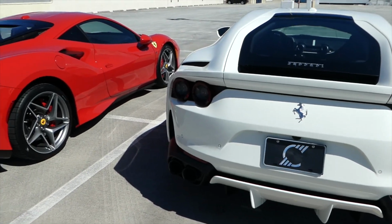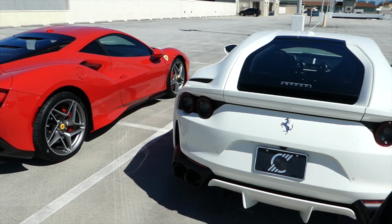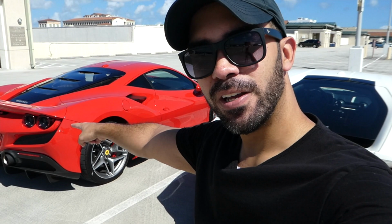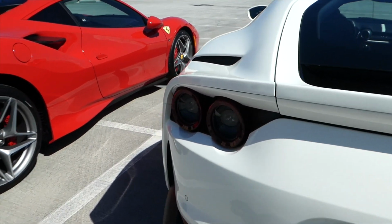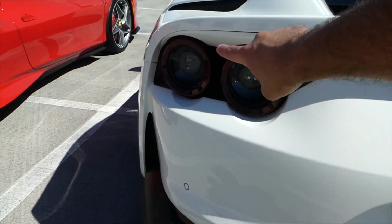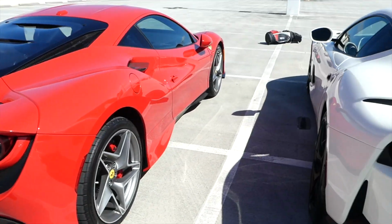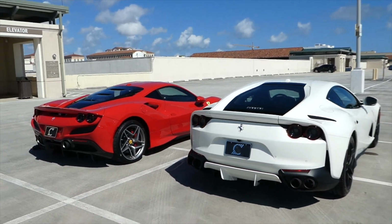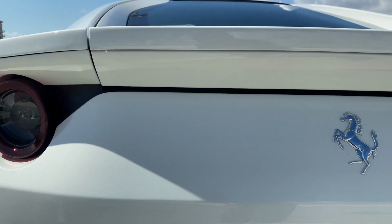But now we get to the part of why I have these two cars next to each other. I don't know if you guys noticed already, but the taillights on this 812 Superfast and the F8 Tributo are pretty identical. Let me get closer here so you can tell that these are two circular taillights, and then here in the F8 Tributo are the same thing. So you could tell the F8 Tributo took it from this 812, and it's just a cool thing to see these two cars together, in my opinion. Let me know what you guys think.